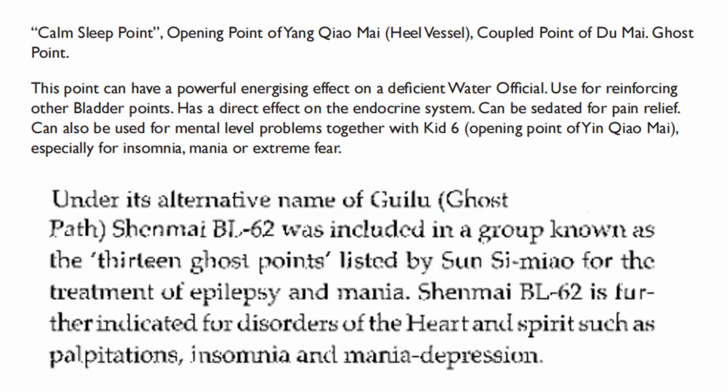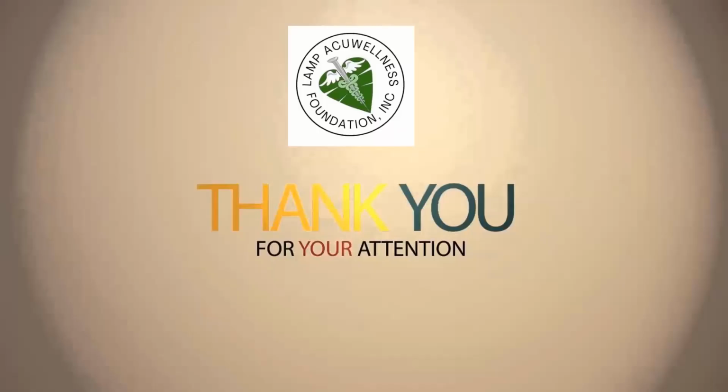Opening point of Yin Qiao Mai, especially for insomnia, mania, or extreme fear. Under its alternative name, Ghost Path, bladder 62 is included in a group known as the 13 Ghost Points, listed by Sun Si Miao for the treatment of epilepsy and mania. Bladder 62 is further indicated for disorders of the heart and spirit such as palpitation, insomnia, and manic depression.